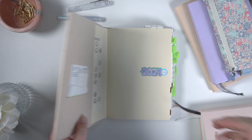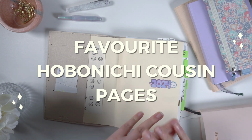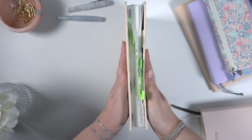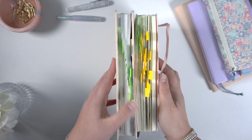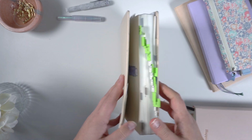So let's move on and talk about my favorite spread. The reason I wanted to do this video is, instead of doing a full flip through of every single page of my journal, my planner and my bullet journal, I thought, as you can see, there are a lot of pages I want to show you. I thought it would be better to just focus on the top spreads, the favorites that I have.